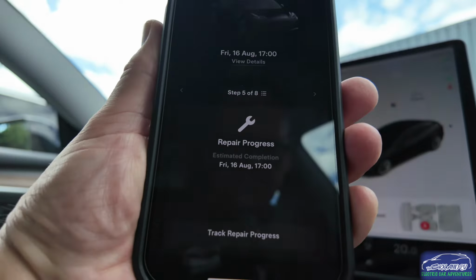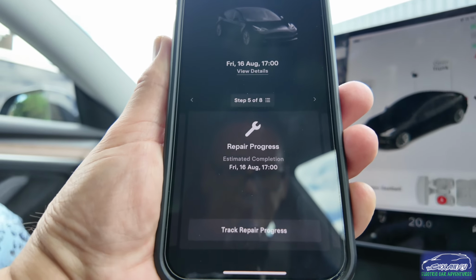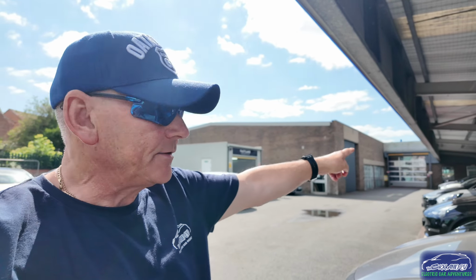Repair progress, and it'll tell you exactly where you are and how they're repairing it, and you can track it as they are doing it. Look, it says at the bottom. So we'll get out of here. Just as it says, there is no need to go in here at all.